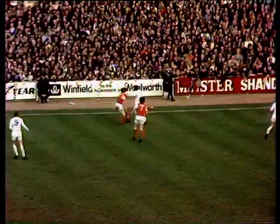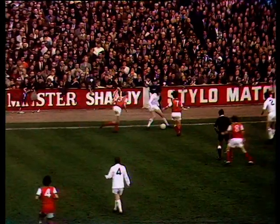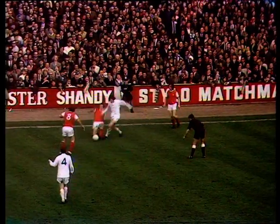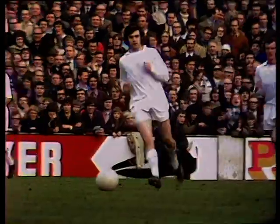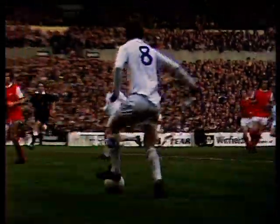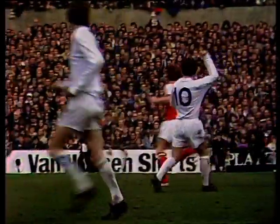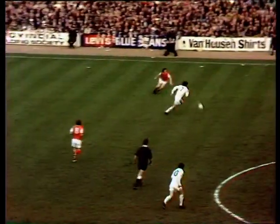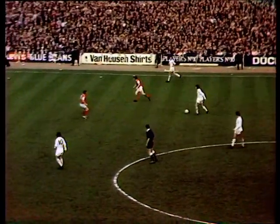Nelson and Lorimer in contention. Lorimer has the ball at his feet at the moment. And still has it. Fought for that ball. Giles. Clark. Not quite the slide rule pass normally from Giles, but Leeds still have it. And it's Lorimer.